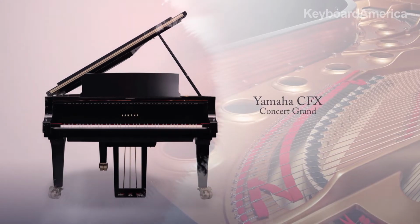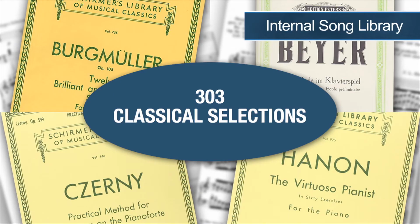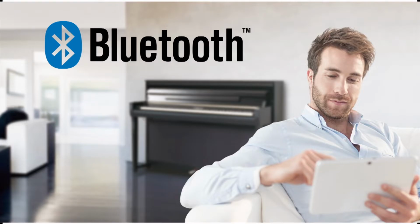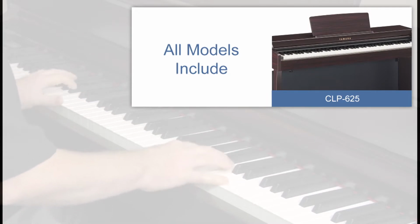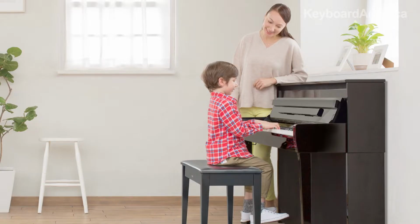It has the two world-class concert grand piano sounds, the song and lesson song library, USB audio recording, Bluetooth audio, the piano room, and much more. We invite you to discover all of those features and more by viewing the All Models Include video and the other CLP step-up videos. Let's now explore the features and upgrades found on the CLP-685.